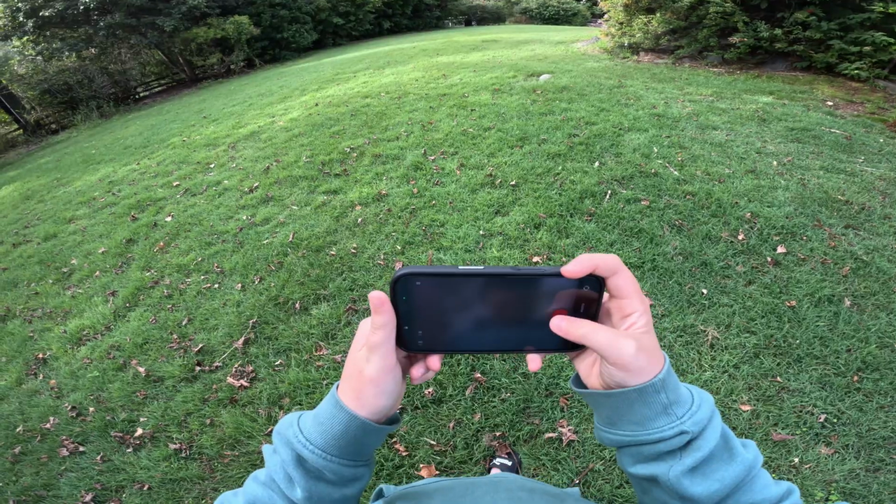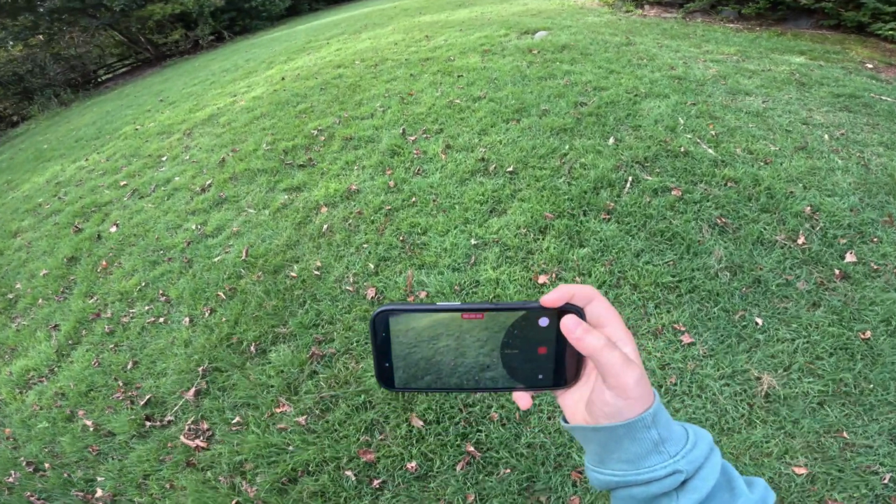To prove how good the stabilization is, I did a running test, but little did I know it was gonna go really, really wrong. Ah!